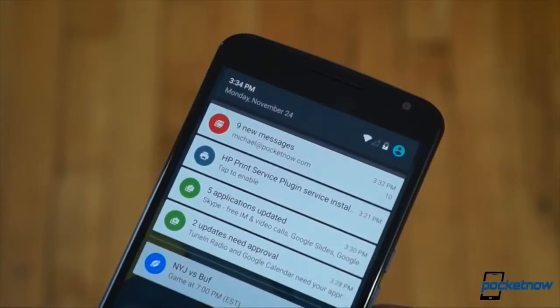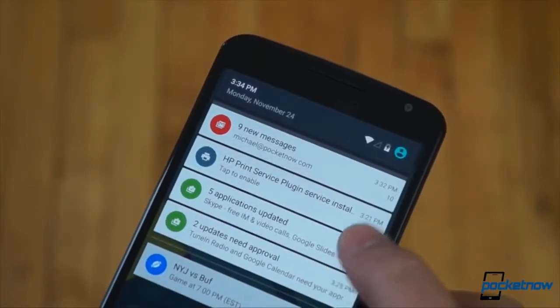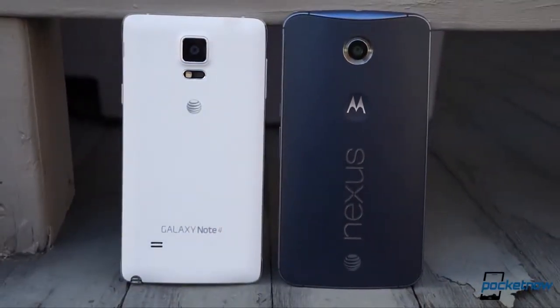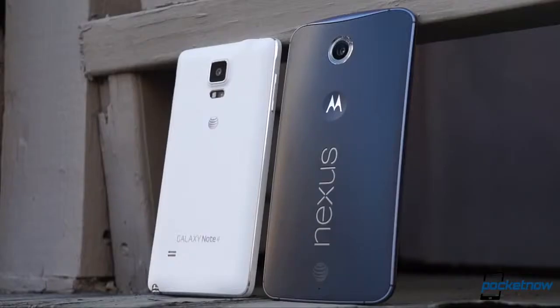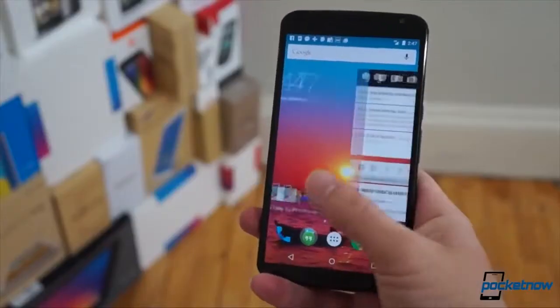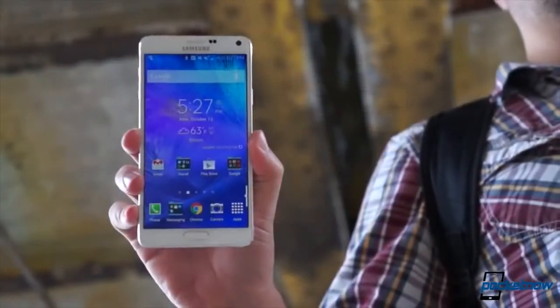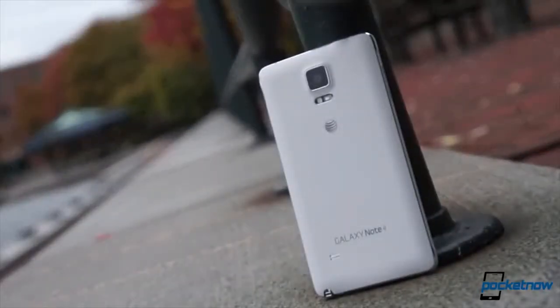That fundamental confusion combines with the shortcomings in display, camera, and extensibility to make it the less finished, the less impressive of these two contenders. Unless you're specifically looking for a Nexus line device, or you only want a big screen if it's mated to simple software, the Galaxy Note 4 is probably your better bet.